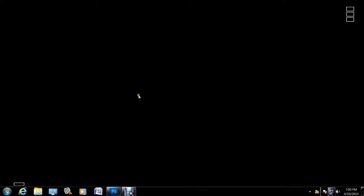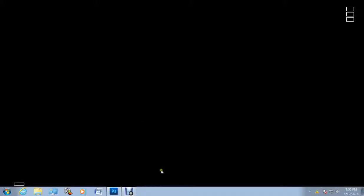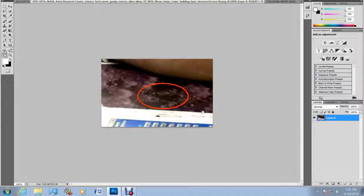But I hate this when this happens. Sorry, folks, my computer's working overtime and has to jump back to Windows Basic, because it just cannot handle what I'm doing to it, because I have such high res images.